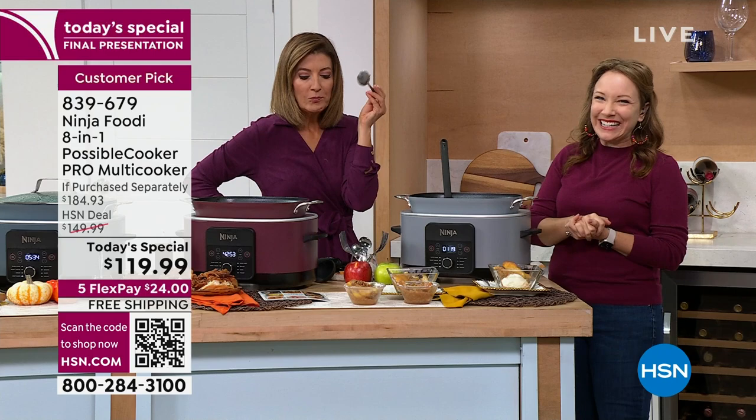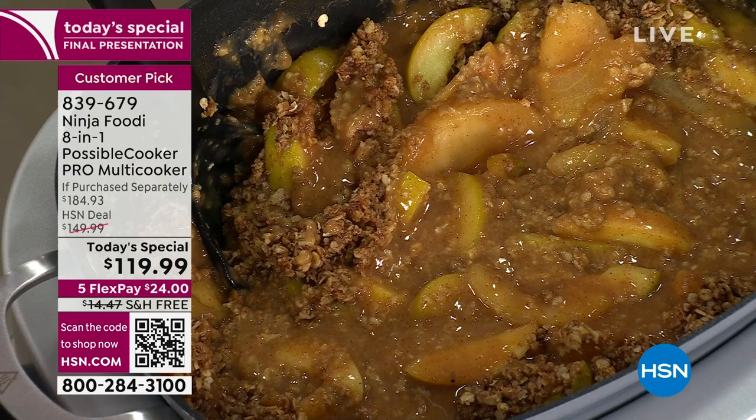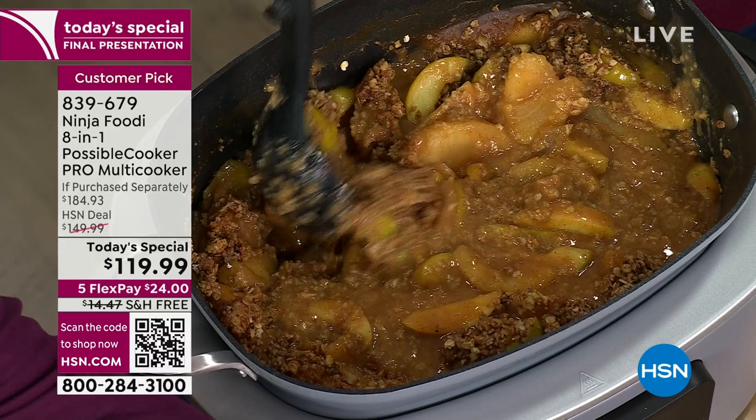I have to get this. I have to make these. And it smells amazing, right? It makes the whole house smell. It fills your home with love. It's going to attract all the neighbors. Don't get out the ninja unless you feel like inviting over some extra friends and family.